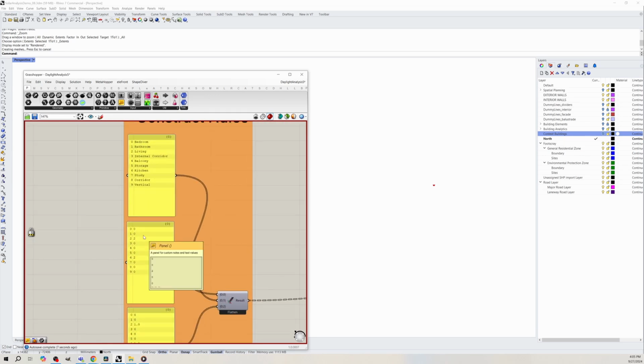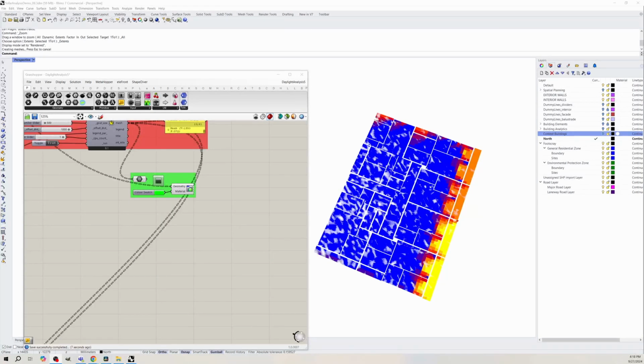Actually, why don't we pretend that we care about bedrooms? Let's say bedrooms have to have 2 hours of sunlight as well, and they also need 1. Let's just make it easy. Same rule. Okay, so let's have a look at the results. So we can see that these living rooms are probably okay, but some of these bedrooms, well, maybe there's a borderline, these are a definite write-off.